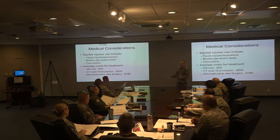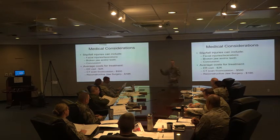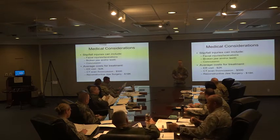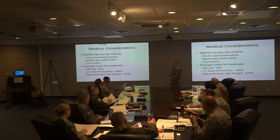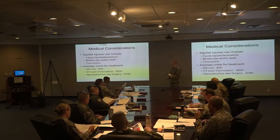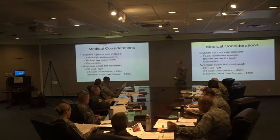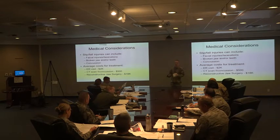So medical considerations. Personal experience, I've had a coworker that fell just on a hospital floor, nothing crazy on the floor. It was just, he turned, lost his balance, hit his face on the floor, split lip, stitches, had to get a CT scan to make sure he didn't have a concussion, ended up having jaw surgery. Average cost for an ER visit is $2,000, CT scan for concussion $500, and reconstructive jaw surgery, average cost $18,000. We haven't had any of these incidents in the last 2 years. However, we have had at least one outside that time frame.